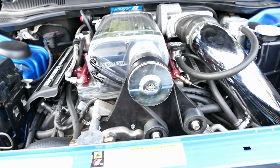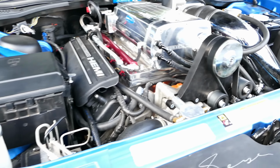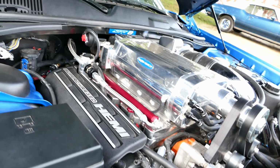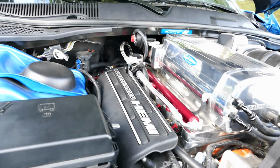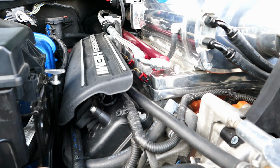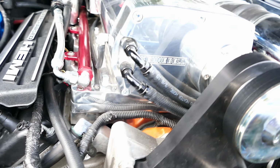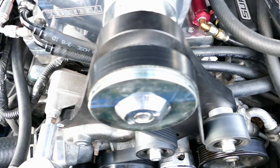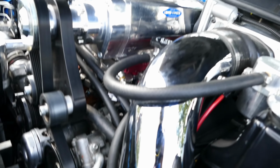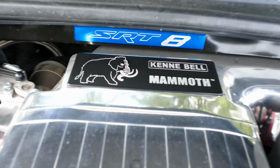The amount of work, that's crazy. It's not a crate motor. That's a stroker kit. It's a whole motor build. And just put a blower on the rear fender. If he told me the cam, I didn't hear, but man. Mammoth, boy.